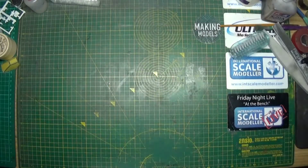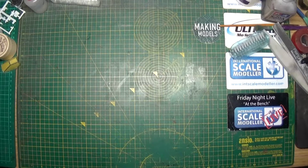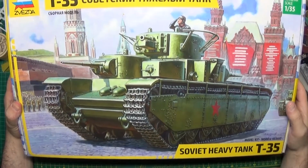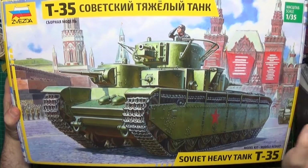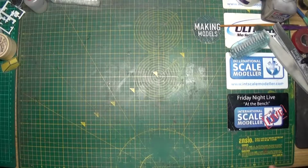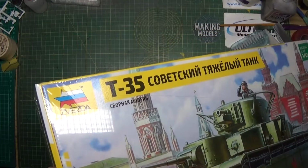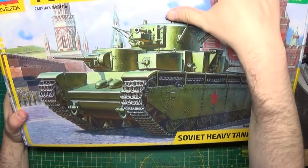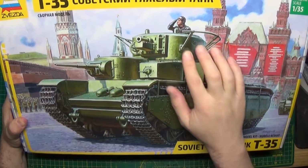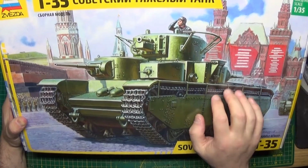But that wasn't all. Now I do have a few pieces of Russian armour in the stash, but nothing like this. This thing is immense. It is a Zvezda model, the T-35, the Soviet heavy tank. Now this thing is looking huge. You can see the size of the figure there compared to the tank. If you take away that figure, you look at the tank and think it's not so big, and then you see the figure on the perch right up on the top of there. This thing is immense, and I'm really looking forward to this.